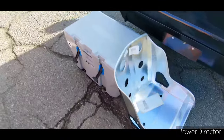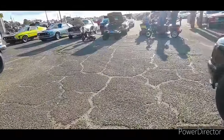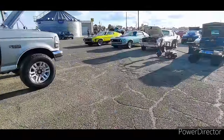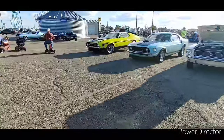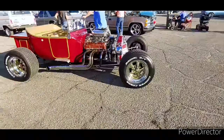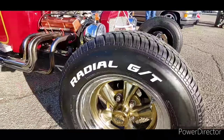See that right there? That one is a Jigs brand, but I found a Kirky one in the junkyard. Check out these Mustangs. And look at that. Ooh, with them chrome and gold Kragers, man. Looky.